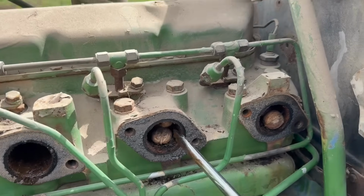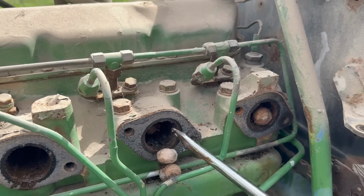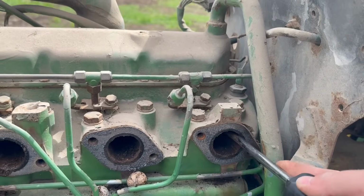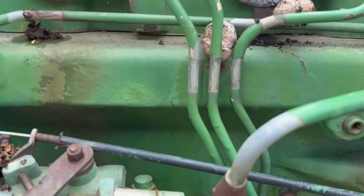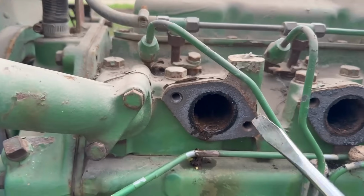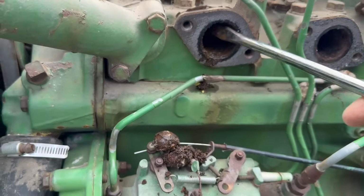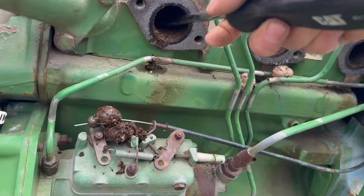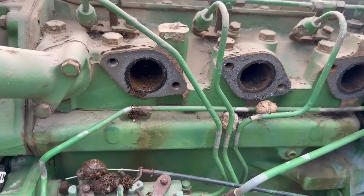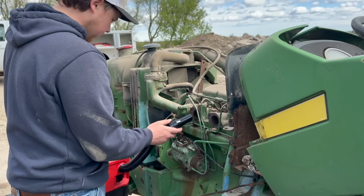And I can only assume one of these valves is open because that's probably why this thing is locked up. Probably have to get a pick in there to get the rest, but pretty bad. I'm gonna go with this cylinder being that it's wet. This is gonna be our culprit here. Well, I'm gonna get these all cleaned up and we'll get back to you.